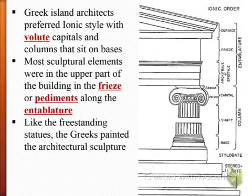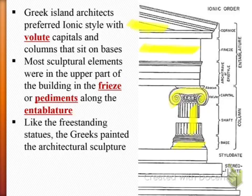Next page is the Ionic order, and the Greek islands architects preferred the Ionic style with the volute capitals, and the columns sit on a base. So here is the base, and here is the shaft of the column, and then here is the volute of the Ionic order. It's considered the more feminine order of the three, the most feminine. Most of the sculptural elements were in the upper part of the frieze, which is right here. So there would have been sculpture here, and then there would have been sculpture up in here. This is the cornice. I don't want you to get confused between the cornice and what's right there, which is the pediment. Inside the pediment would have been sculpture as well.